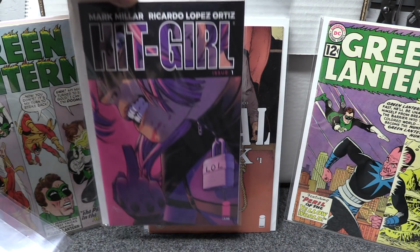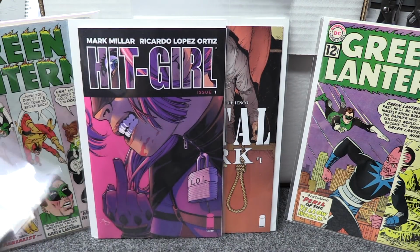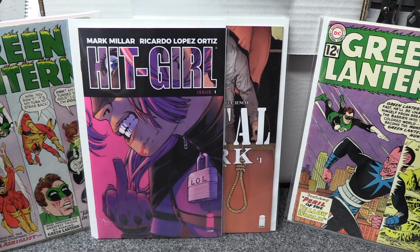I also got Hit Girl #1, which was out today. That's another Mark Millar title. I'm on the fence calling that an honorable mention. It's close to being an honorable mention. But anyways, I recommend getting that one. That's going to be a good one.